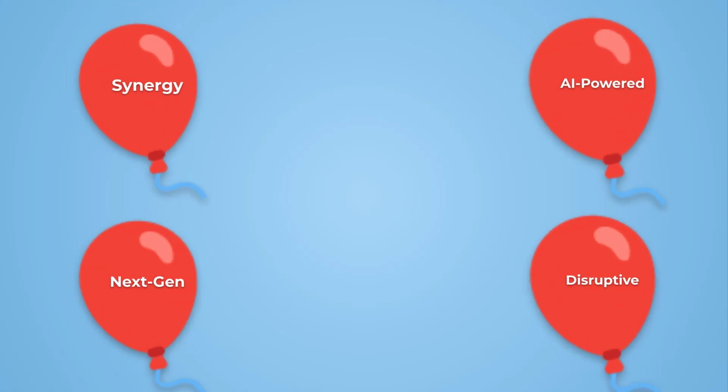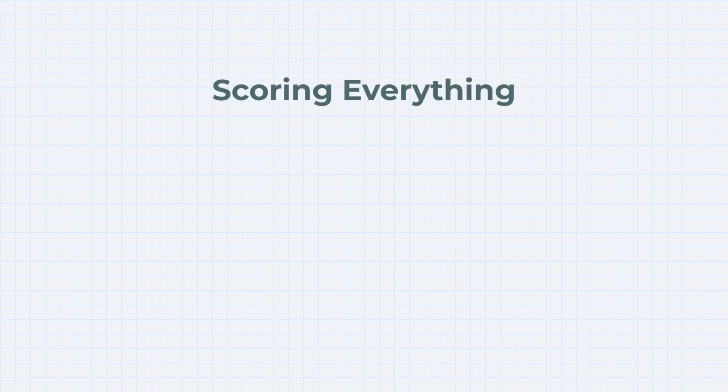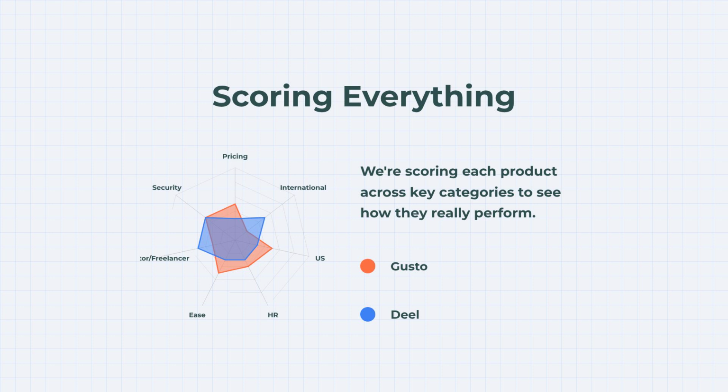Let's skip the buzzwords and get to the real stuff. Each category earns points, and by the end, you'll see exactly who comes out on top. The result might not be what you expect.